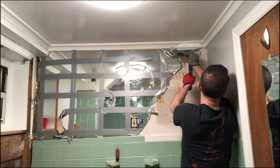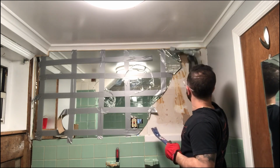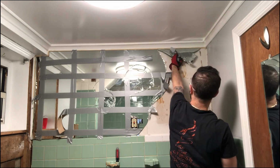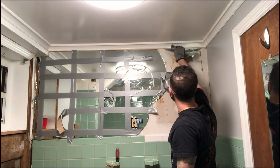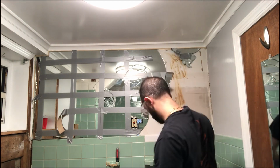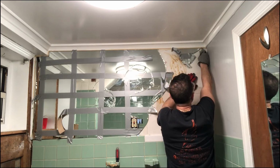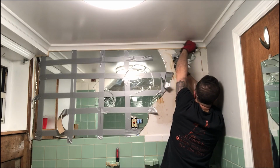You don't want to cut yourself. I should be wearing long sleeves too. So do as I say, not as I do. I've also been doing this for a long time and I take safety precautions. As much as I curse a lot and you think I'm a rock star here, I take my time. The initial getting through the mirror is the hardest part.